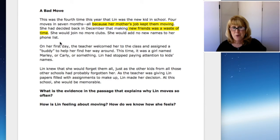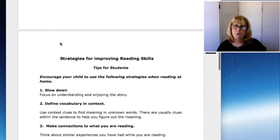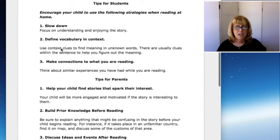That's just a short demo of how we would look at text a little deeper, looking for a little bit more meaning and making more connections to what we are reading. That's what we do in class all the time. But at home, you can also help your child by just going over a few tips. And here are a few tips for you that you could use at home.